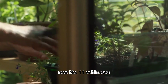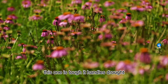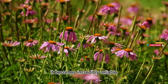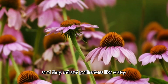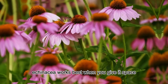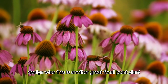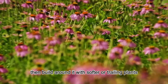Now, number 11. Echinacea, also known as coneflower. This one is tough. It handles drought, heat, and poor conditions better than most flowering plants. And once it's established, it becomes incredibly reliable. The blooms are bold, structured, and long-lasting, and they attract pollinators like crazy. In containers, Echinacea works best when you give it space and sunlight. It doesn't like being overcrowded, so let it stand out a bit. Design-wise, this is another great focal point plant. Use it as the center, then build around it with softer or trailing plants.